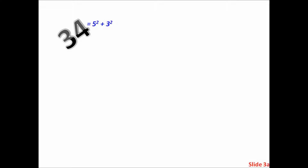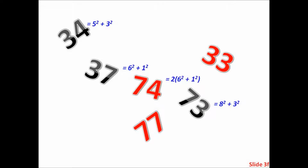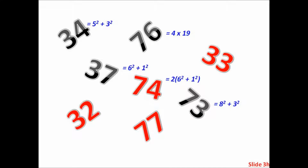So what is the enigma of the sums of two squares? Well, take the number 34 and it relates to the sum of two squares. Take 77 and it does not. Take 73 and it does. Take 33 and it does not. Take 37 and it does. Take 74 and it does not. Take 76 and it does. Take 32 and it does not. The numbers are, to say the least, random and totally unrelated, and yet relate to the sums of two squares.